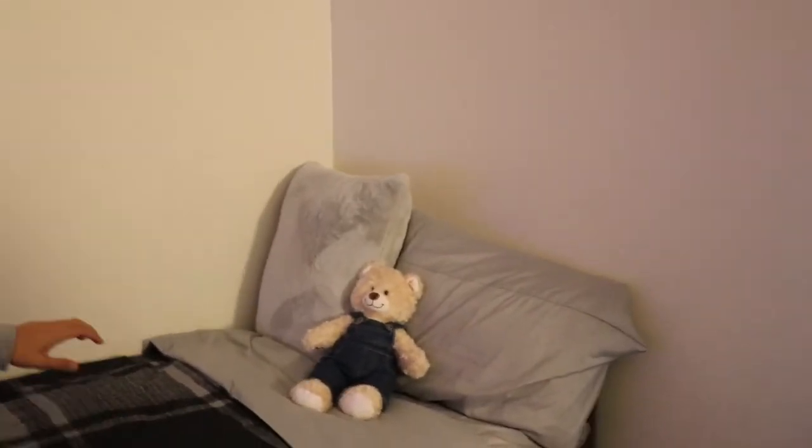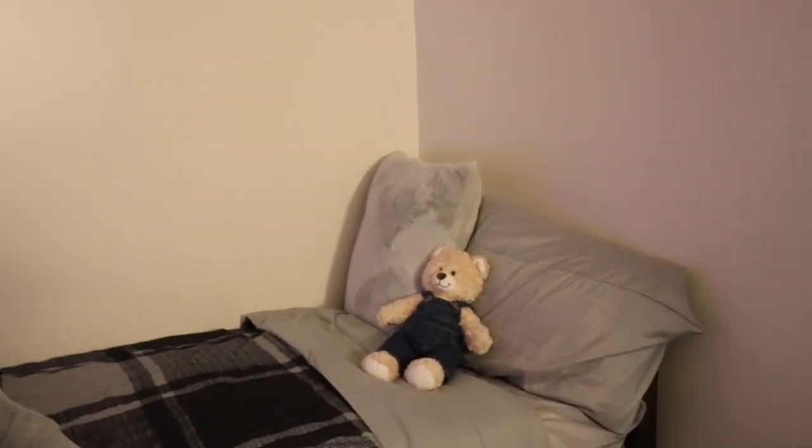Oh yeah. For presentation, my pillows are over there. But then when it comes to night, because I make my bed every morning, I just bring the pillows over here. How do you get under the covers though? Oh, I don't get under the covers. I just use this cover.